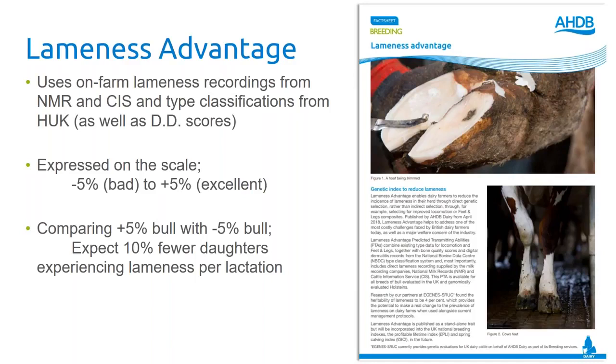And we have been able to come up with breeding values for this trait. Now, this trait is expressed on a -5, where negative is bad, to +5. So we're looking for the higher advantage bulls because we want to make advancements in lameness. So it's a positive figure that we're looking for. And it's a percentage figure where the higher bulls will give us a reduction in lameness, or a greater resistance to fight off a lameness case.